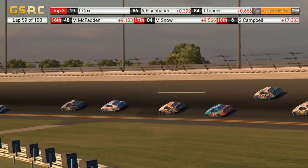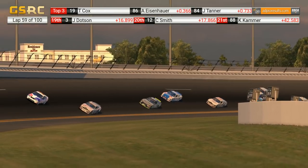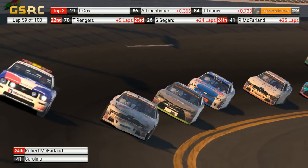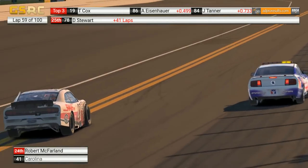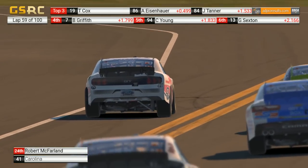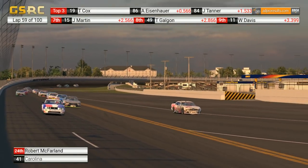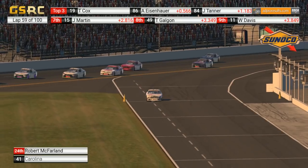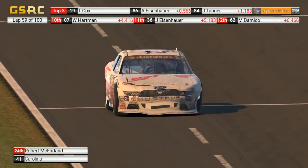Now, Robert McFarlane is being shown in 24th position. Is that? Yes, that is correct. He's down in 24th. He's more than a few laps down. He's had extensive repair to that Savage Racing machine. That Ford Mustang is hurting just a bit, Sue. He's going to come on down pit road, get out of the way here. Let me get rid of him. I apologize. I got him confused with Mark McFadden.